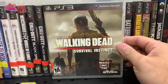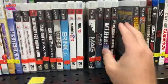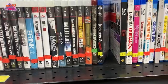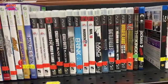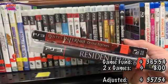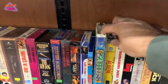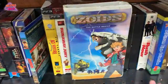What is this? Walking Dead? Survival Instinct? I don't think so. You guys are probably yelling at the screen right now, like, "No, pick up all those." I think I'm just gonna get these two for now. $8 right there.